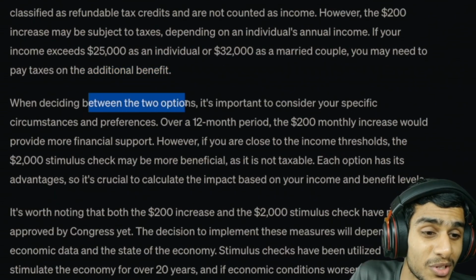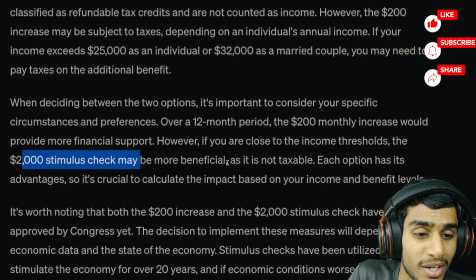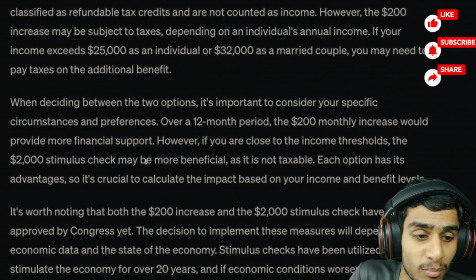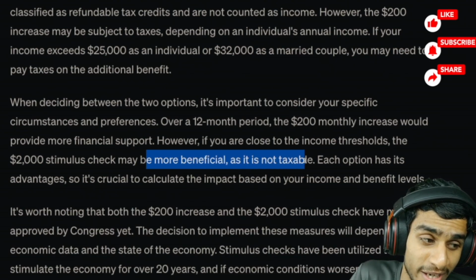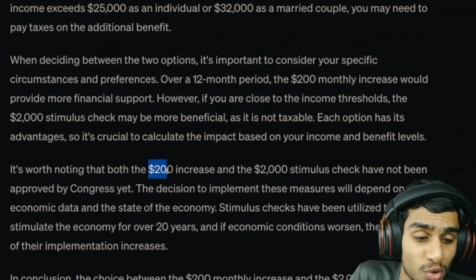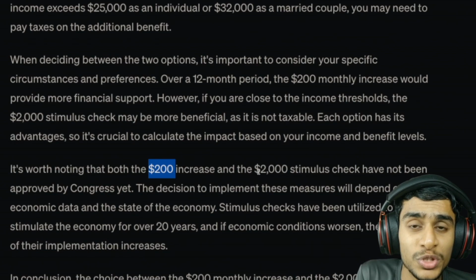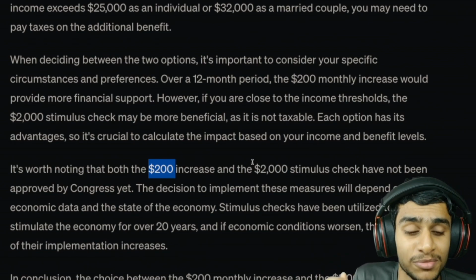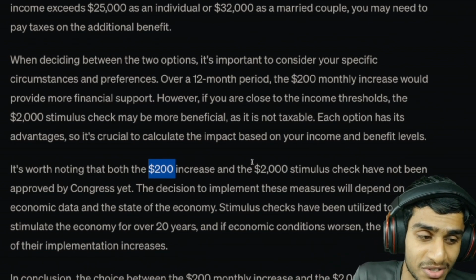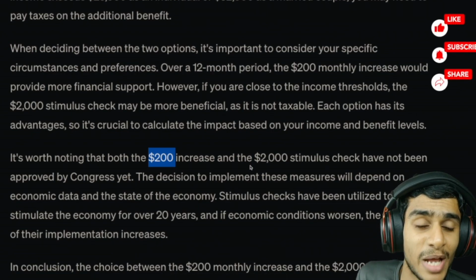When deciding between the two options, $200 or a $2,000 stimulus check, while the $2,000 stimulus check may be more beneficial as it is not taxable, the other option is also crucial to consider. If you receive a $200 increase on a monthly basis, let's say if you surpass 2 years, then that becomes a substantial amount of benefits, like I described. It becomes more than $4,800, and there is obviously some tax deducted.